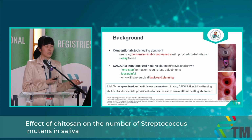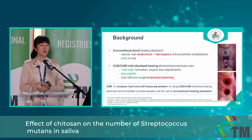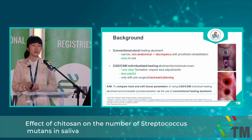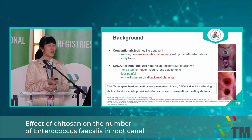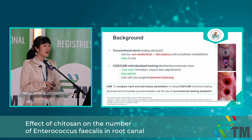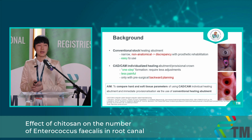The new technology of computer-aided design and manufacturing, shortly CAD/CAM, allows us to fabricate individualized healing abutments or provisional crowns, which are very commonly used in the anterior region. It allows a one-step formation of the anatomical emergence profile. However, it is only achievable with pre-surgical backward planning, so it requires much more effort from the dentist.